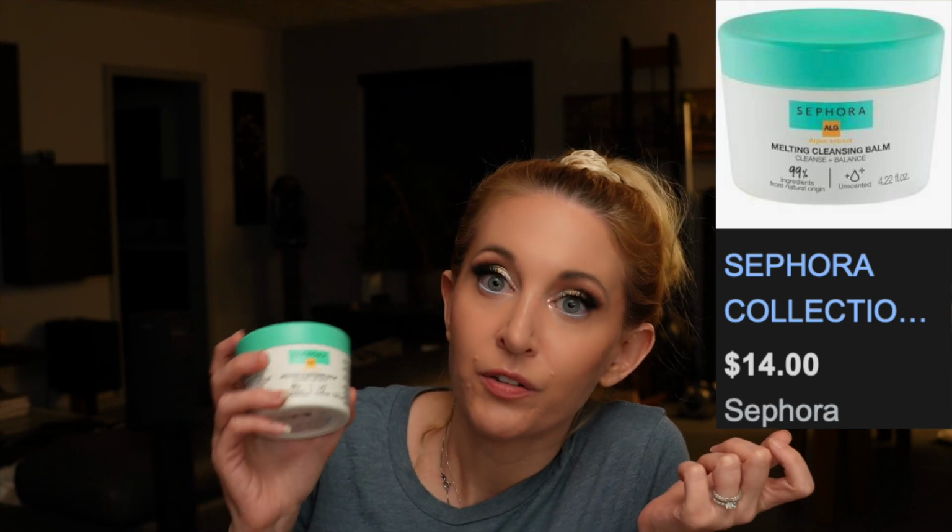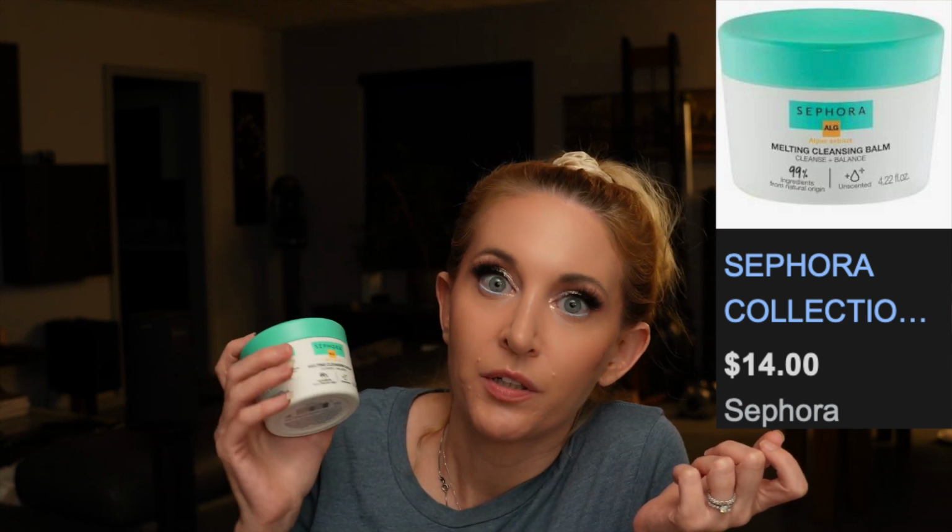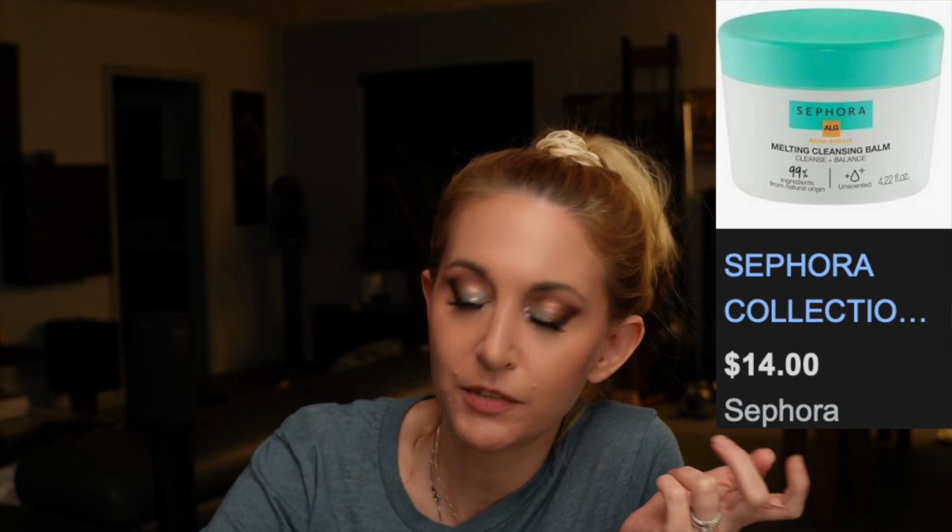It's very soft. It removes makeup. It removes stubborn eye makeup. So it ticks all the boxes. I would definitely get this again on sale. I wouldn't go out of my way for it or pay full price, but it was a good enough experience where I would buy it again in the future.